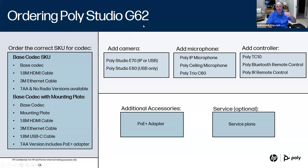You can add a microphone, table microphones, ceiling microphones. Maybe you need a Poly Trio C60. Maybe your customer doesn't need microphones at all. Add that controller, TC10. We do support the Bluetooth remote control as well as the IR remote control. Then if they need additional accessories, let's say the PoE Plus adapter, you can add that in there.